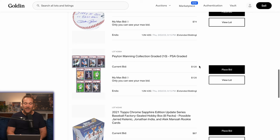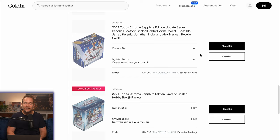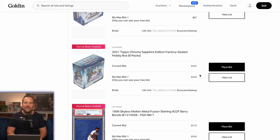That would be a nice pickup for me, as well as this wax box. I would get a lot of value out of that wax box. Now, I did get slightly outbid on this wax box. I will probably let that one go at this point because that would not be as good of a deal if I continue to bid that one up.